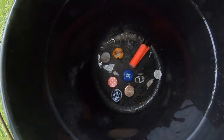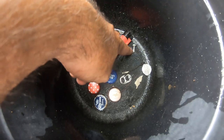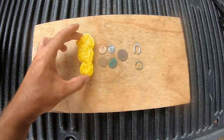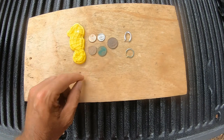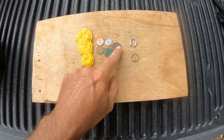Hey, that was a quick hunt this morning on Holden Beach. And guess what? Time for the wrap up. It's trash. Bottle caps, pull tabs, a cigarette lighter, or like a screw. All right, not much. One surface find, like a plastic seahorse thingy. And it looks like I dug 42 cents in clad.